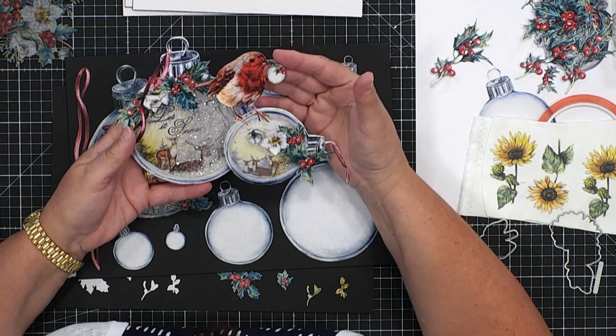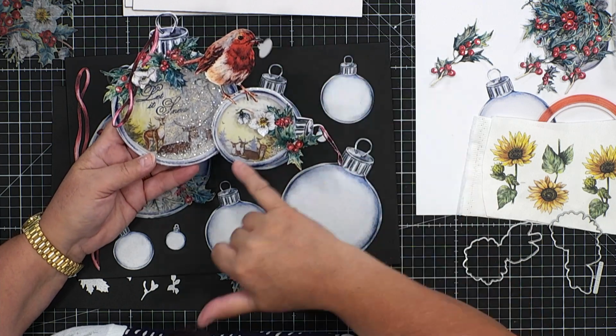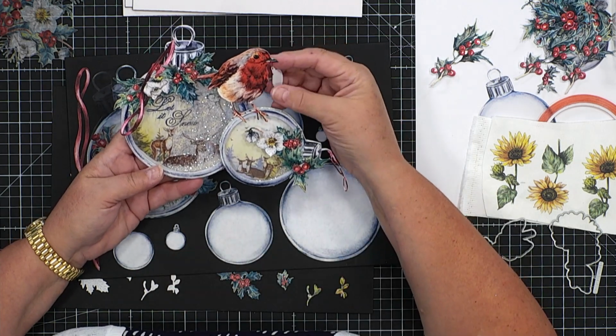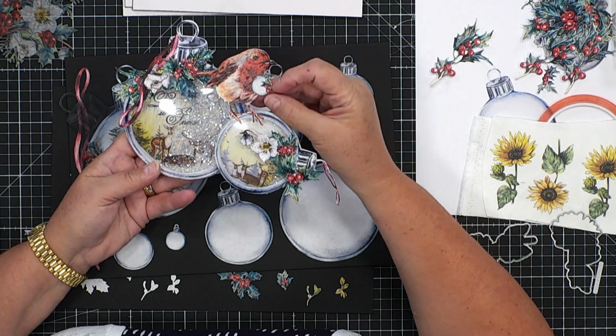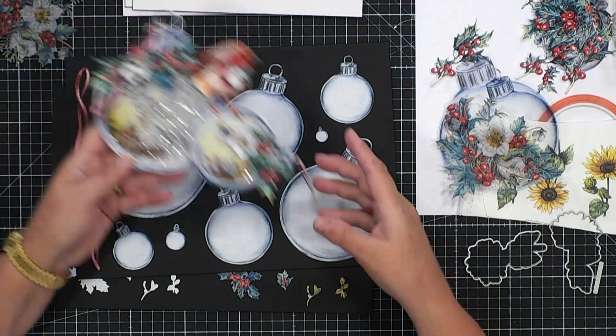And this one with the little bauble there in the robin's mouth and all of these other elements, instead of buying just one die and paying for one die, because of the way we nest them, these we call our nested image dies, because of that, when you even get down to this little tiny one, all of those are included in one set.